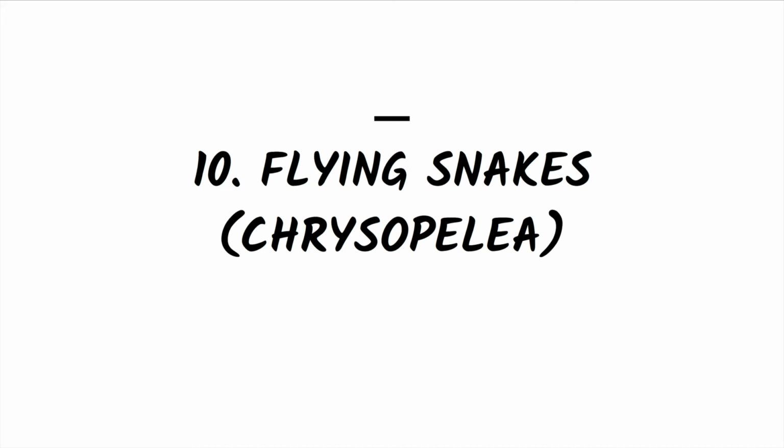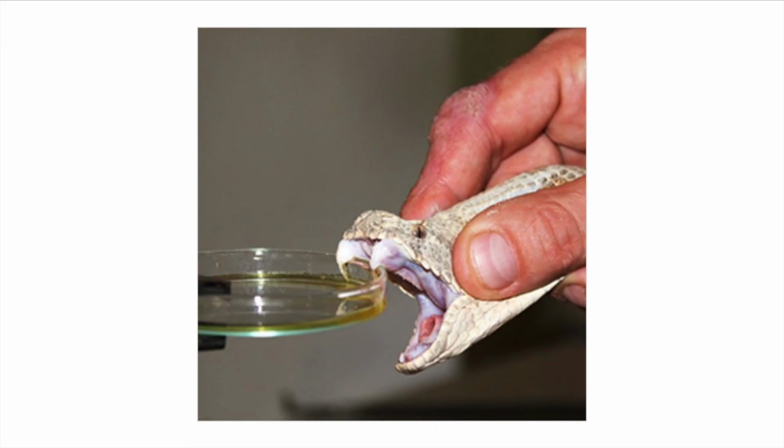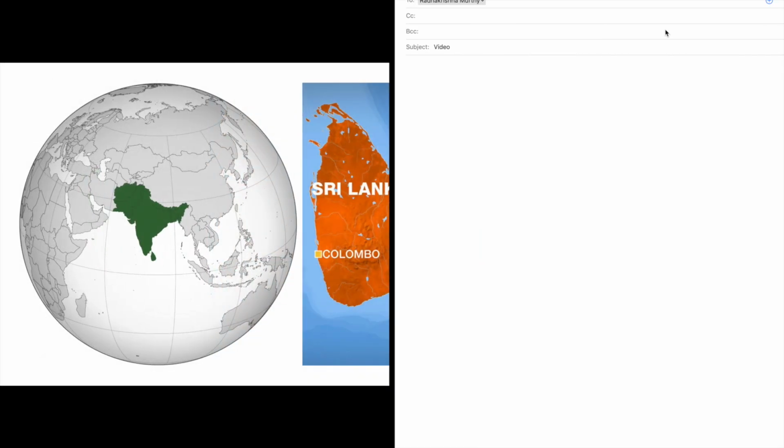Okay, the next one, the last one, are the flying snakes, whose actual name is Chrysopelea. So Chrysopelea is more commonly known as flying snake, or gliding snake. Flying snakes are mildly venomous, although the venom is dangerous only to their small prey. Their range is in Southeast Asia, southernmost China, India, and Sri Lanka.